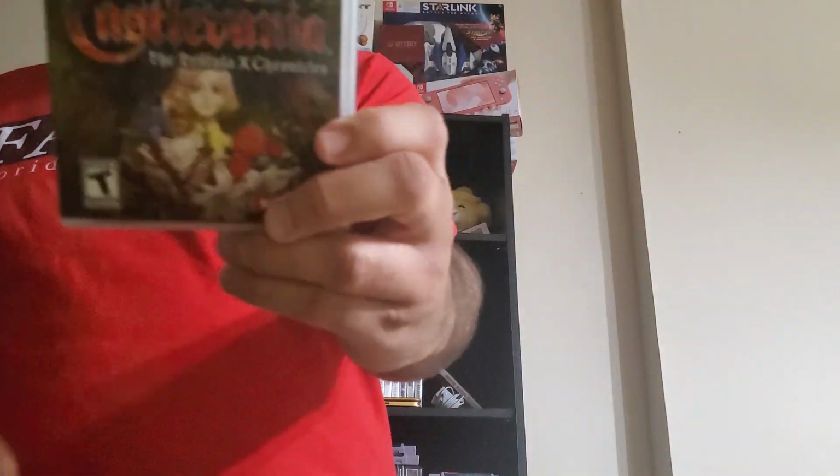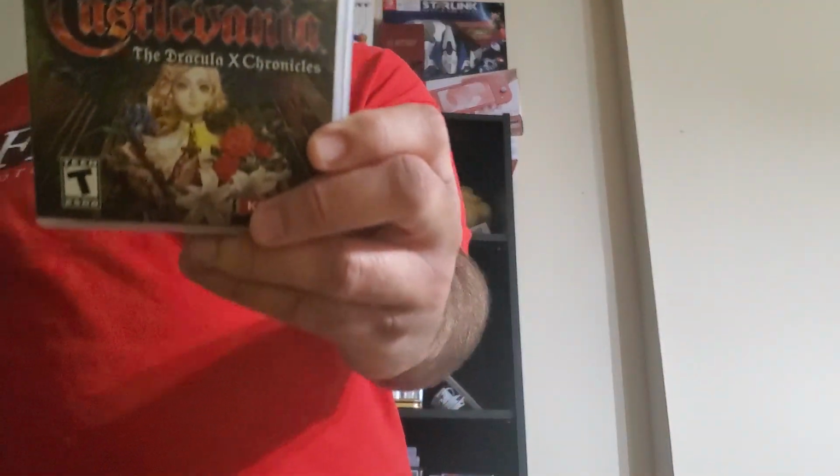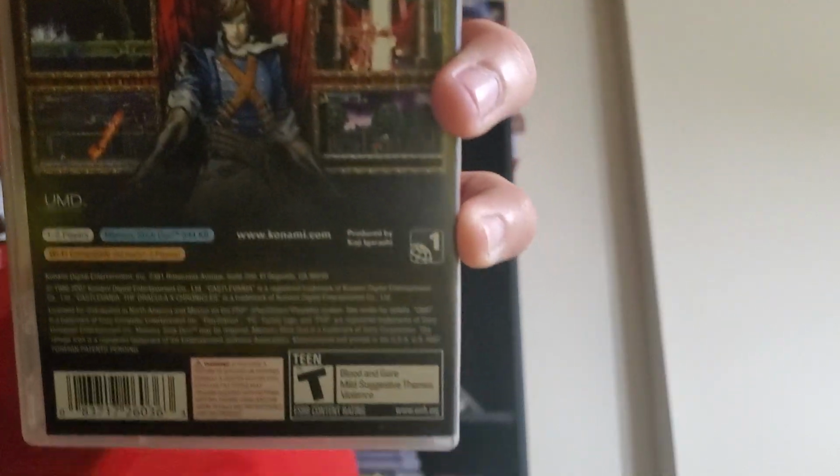The next one is another PSP game. These three games pretty much made me want to get a PSP, but I haven't yet. Not gonna make excuses. I just haven't yet. That's all I'm gonna say. But Castlevania, the Dracula X collection. This has Castlevania Rondo of Blood and Castlevania Symphony of the Night. I've never actually played through any of the Castlevania games, and I heard that these two are two of the best games. So really stoked about that.